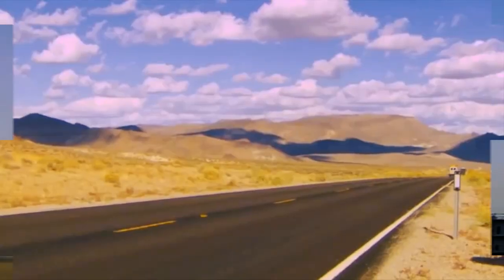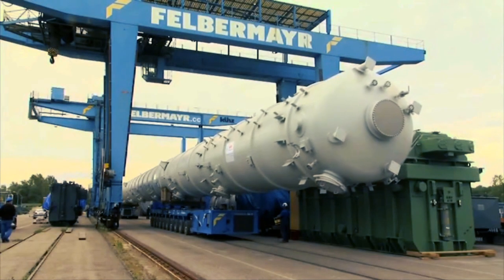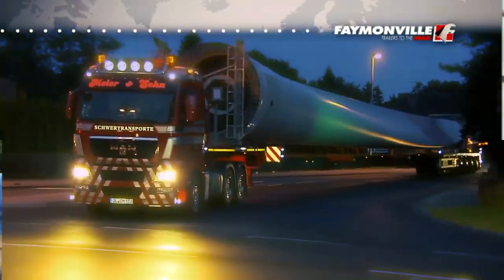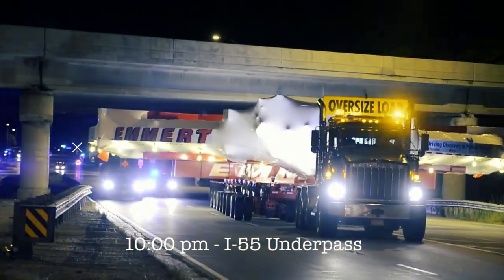It is an upgraded version of a hydraulic modular trailer that is in the form of a platform-heavy hauler with a long array of wheels. Although each transportation operation by SPMTs is done with much preparation, some just seem to be very dangerous.